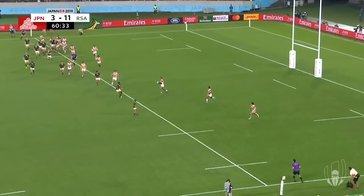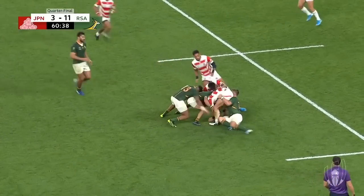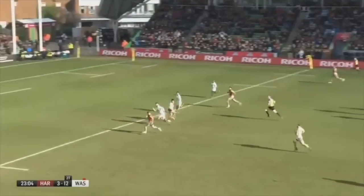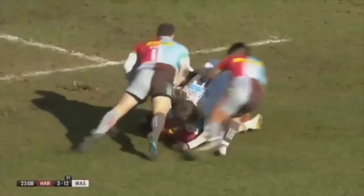Japan got that one down well. Now they set their back line alight. Fukuoka reaching up and gets absolutely creased. And a wonderful offload, and Lewis needs to pin his ears back here. Philly Roux.